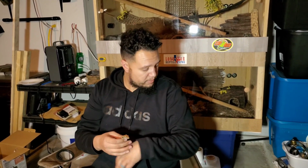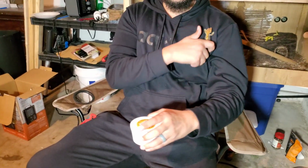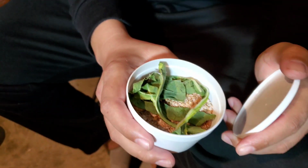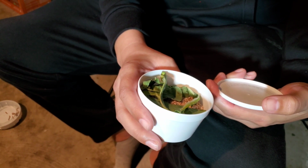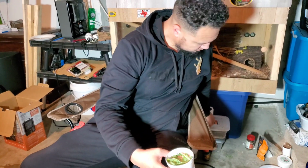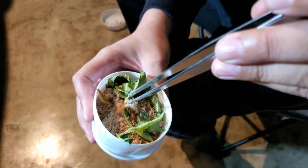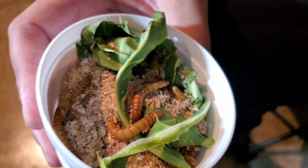But anyway, I got some supers. I got some giant mealworms. I just fed them a minute ago with some old greens out of E-Ray's terrarium. And let me show you these guys. And so we got some giant mealworms. They pretty big. I like that size. That's a good size.